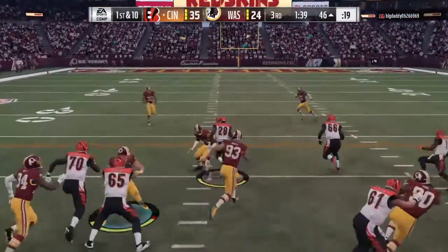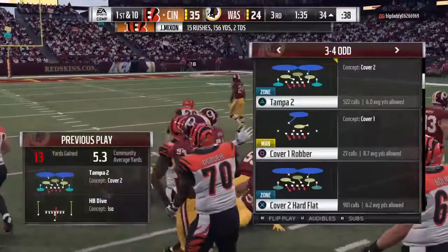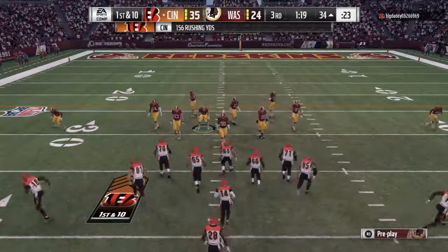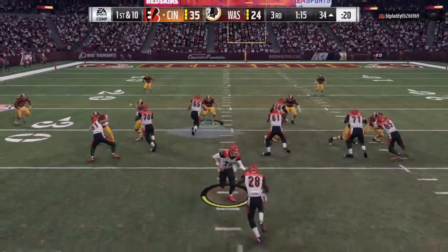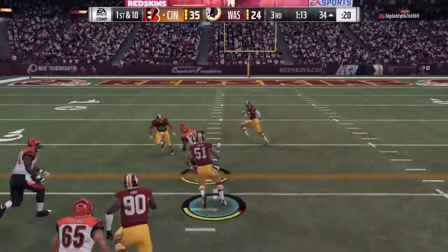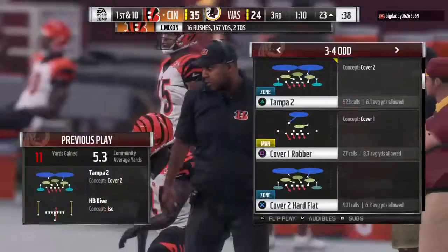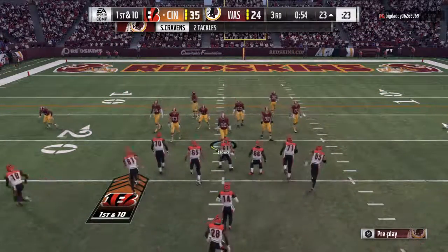Dalton to his big target, Eifert, for the Cincinnati first. And he'll give it here to his running back. It's a gain of 13, and the Bengals have a first down. And he continues to pile up the yardage. That puts him over 150 now. And this defense has really had its problems trying to keep him contained. Now a handoff here to his running back. And brought down, but not before they're inside the 25. 11 more on that one, and another first down.